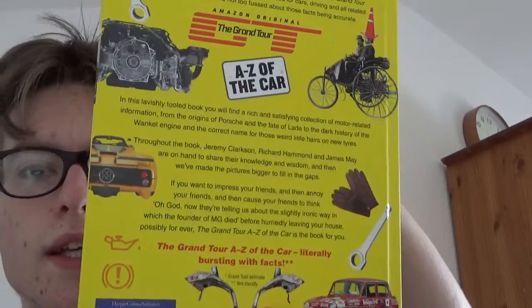I shall read you the blurb at the back of the book, which is here. I will read you only sections of it because it's bigger than the last one, I think. So, in this lavishly tooled book, you will find a rich and satisfying collection of motor-related information from the origins of Porsche and the fate of Lada to the dark history of the Wankel Engine and the correct name for those weird little hairs on new tyres. They are of course talking about, I think, the treads on the tyres. Throughout the book, Jeremy Clarkson, Hammond and May are on hand to share their knowledge and wisdom, and then we've made the pictures bigger to fill in the gaps.